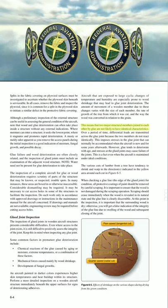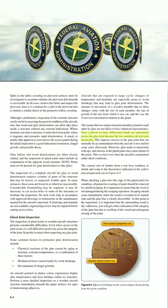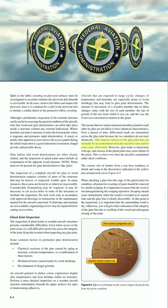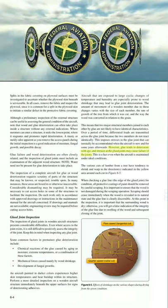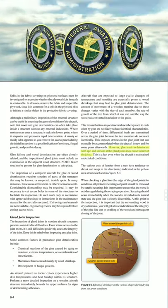have identical characteristics. Over a period of time, differential loads are transmitted across the glue joint because the two members do not react identically. This imposes stresses in the glue joint that can normally be accommodated when the aircraft is new and for some years afterwards. However, glue tends to deteriorate with age, and stresses at the glued joints may cause failure of the joints.